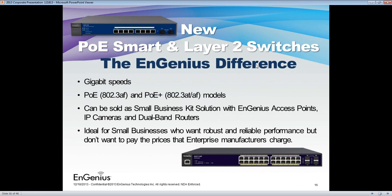Jumping into switches, this is pretty cool. This is exciting for EnGenius. We've just been getting into switches probably since the summer. It was a logical thing for us to do. We are the manufacturer of the access points. We manufacture the radios. And people who buy our radios or access points were asking us, hey, when are you going to call it your own switch? So we jumped into that market.